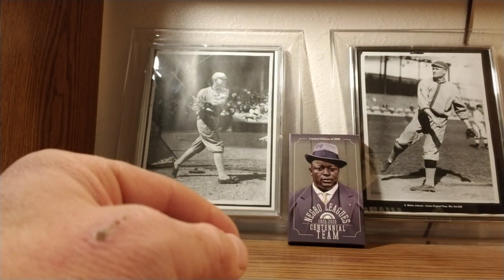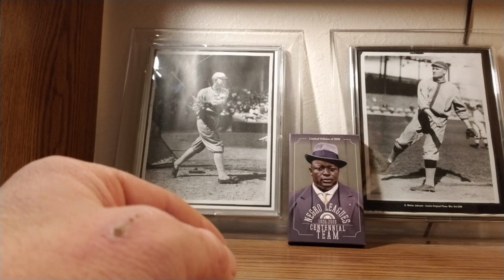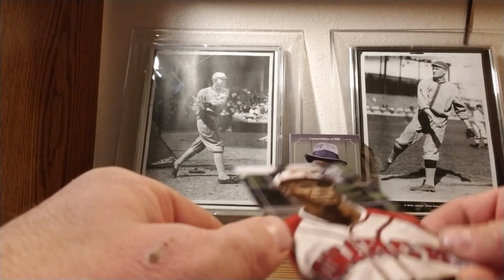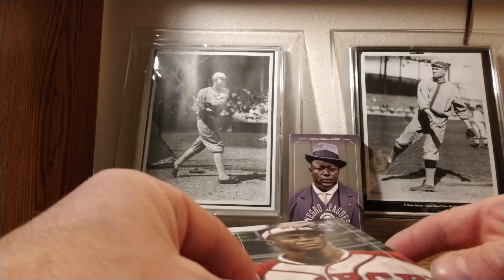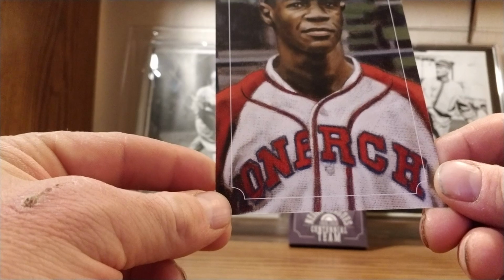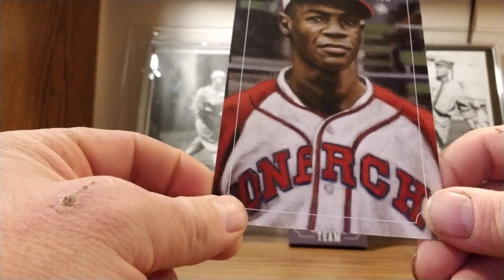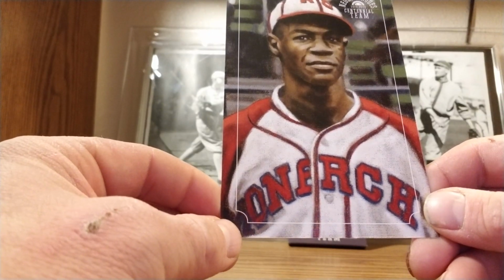The manager, the one and only. If you watched the Ken Burns baseball documentary, you know who this guy is, and you probably are a fan of him. It's hard not to be a fan. He's probably one of the most likable, genuine guys in baseball history, no matter what race, what color, what generation. Mr. John Buck O'Neil. One of the classiest men you'd probably ever meet in baseball.